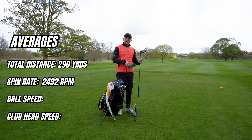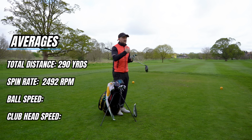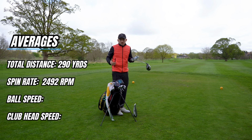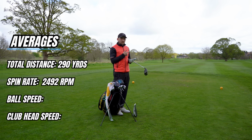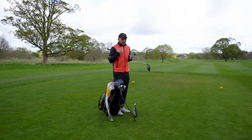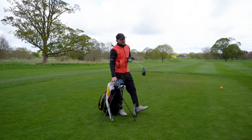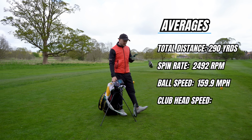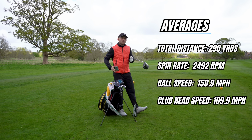That is a little bit bizarre, isn't it? Lower CG, deeper, I always think about it producing a higher spin, high launch, spinny ball flight that I just wouldn't use. That's not something I saw. This is a ball flight that I really did enjoy when I teed it higher. And if I was to gain this, I definitely would tee it higher like that. It just takes a bit of time to get used to what you like. Ball speed, 159.9 as our average, and club head speed, 109.9.